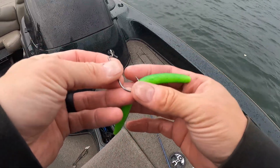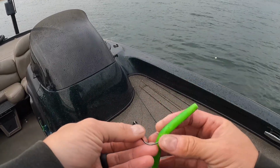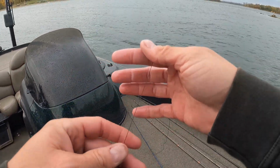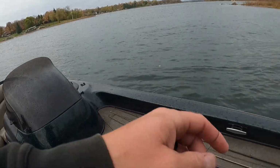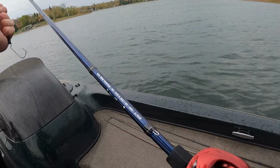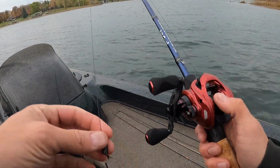Well, I think this worm is pretty much toast. We did get 2 fish off of it. I'm gonna hang on to it just in case. But yeah, we'll get another worm on here and see if we can pull out any more big fish. That is a pretty decent sized fish for this lake, so I am really happy with that.